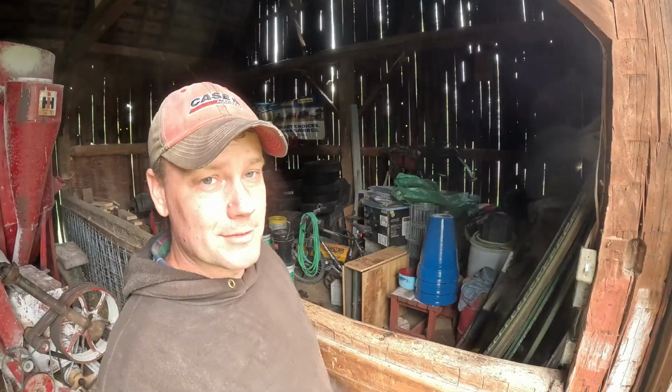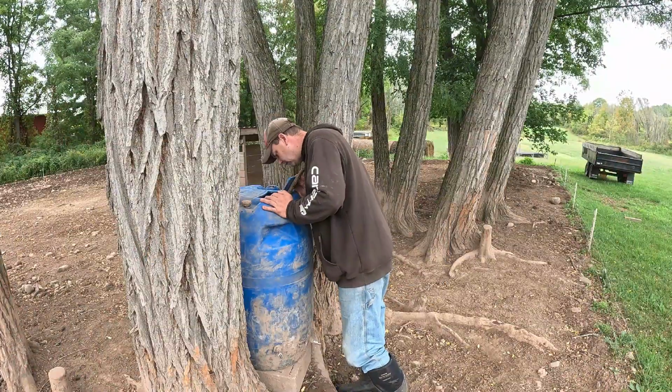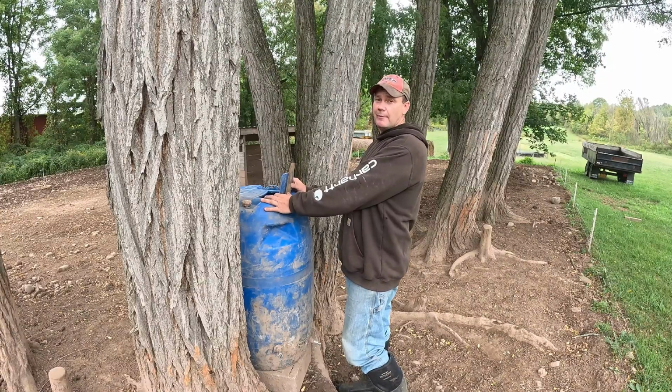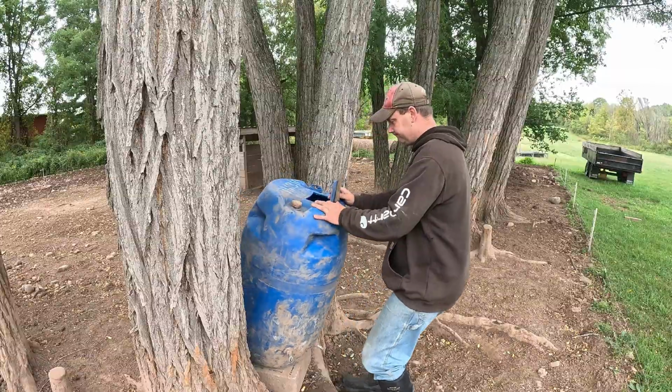Every farm has an area that collects everything, right? Well, this happens to be my area. Well, I was right. I only had to fill this one last time, and right now it's about a quarter full.